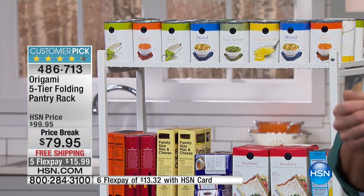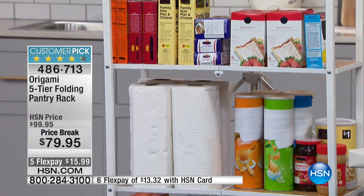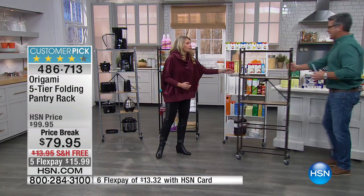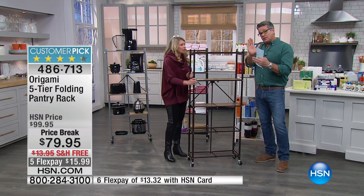These are perfect for that because they do so many different things. And here's the kicker: most of us have small bathrooms and there's no place to put stuff in that bathroom. You have the countertop space and that's it. This, because it only takes up 12 inches from the wall, look at that.